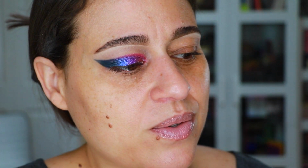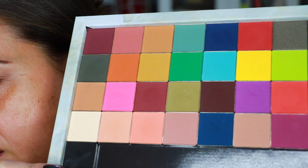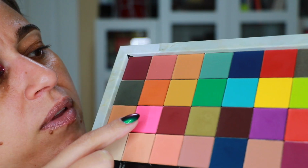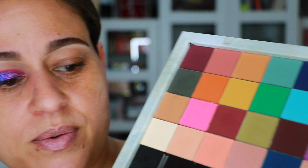So I'm just going to show you again the shades that I'm going to use, and then I will put the numbers on the screen. So here are the shades. For the pink, I use the shade right here. For the blue, I use the deepest blue. And for the purple, I'm going to be using that one.